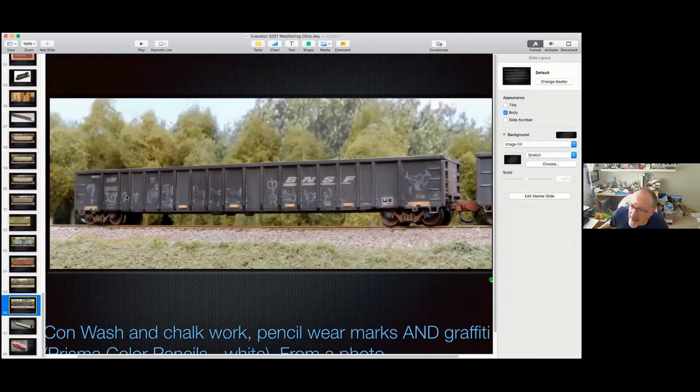I wanted the graffiti to be a little bit more crisp and a little bit more pronounced. I was using a white Prismacolor pencil to control that. And I had to go over it a few times, seal it with matte acrylic, and come back over it to try and build up that Prismacolor. It's kind of a waxy based pencil, so it's a little bit difficult to really get it to be super thick. But all that graffiti was done by pencil, by hand. And I think it works. If you look at the photo, where's the road number?